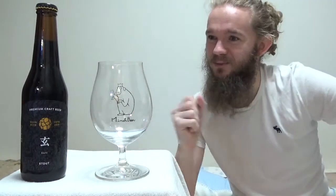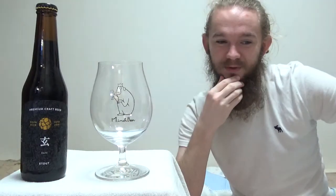Oddly enough, the reason I found out about this brewery was because I was in Harushika Shuzo, which is just round the corner. I told them about my YouTube channel and they said, oh, there's a craft beer brewery just a street that way, so go and check it out. And that was how I went to the bar and actually got a hold of these beers.